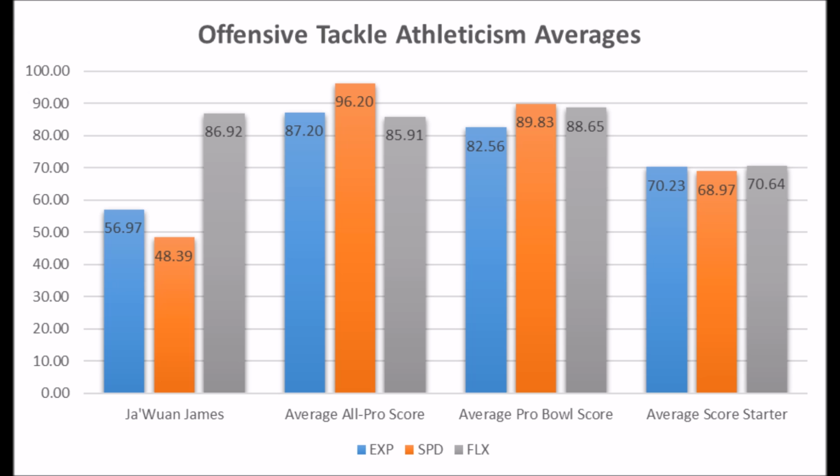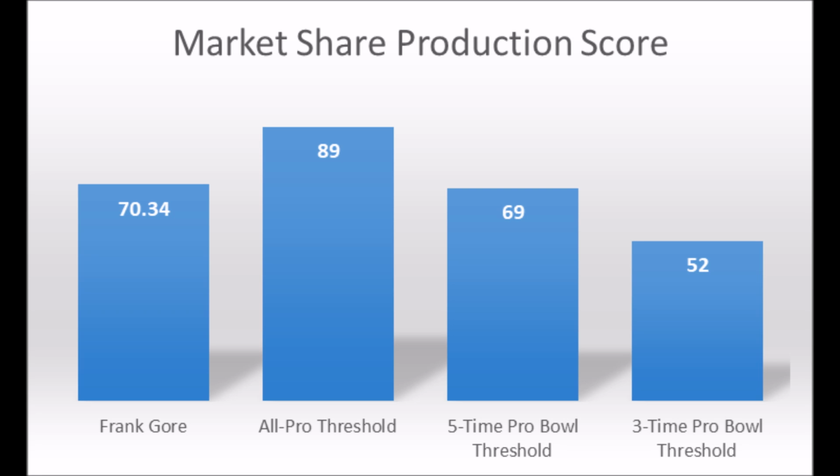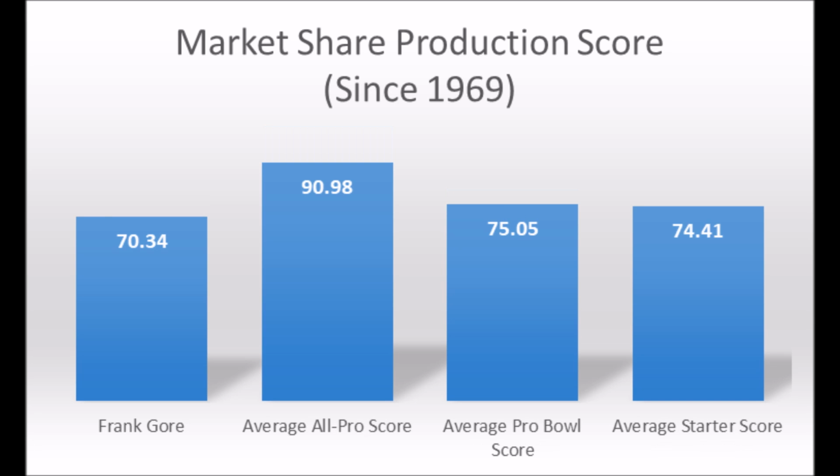Probably the most important part of this entire video is the running back group. And of course, the Miami Dolphins went out and got Frank Gore. Frank Gore, coming out of college, had a 70.34 market share production score, pretty much hitting the 5-time Pro Bowl area in terms of the bottom end thresholds. In terms of the averages of the position, he was pretty close to the Pro Bowl average and starter average, and of course went on to become a starter that way.